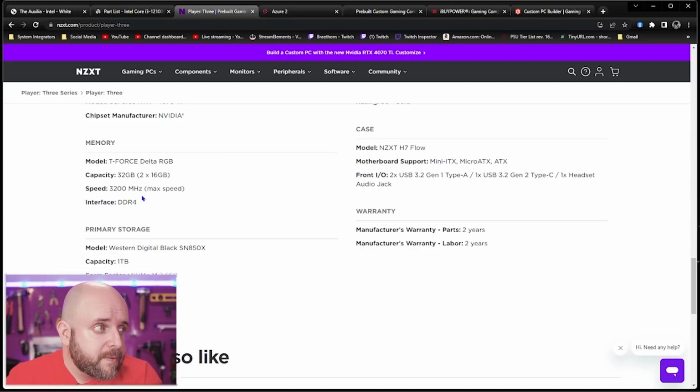But for $2,500, you're looking at a DDR4 system. I feel like at $2,500, with the price of DDR5 as low as it is now, you should be looking at DDR5 on that motherboard.